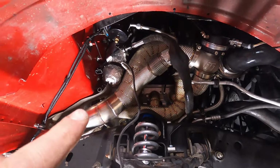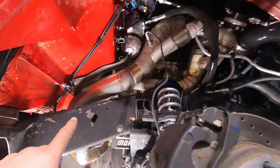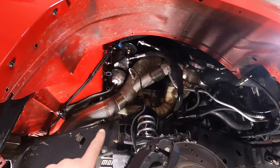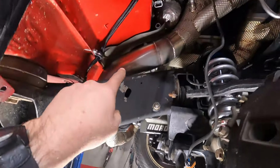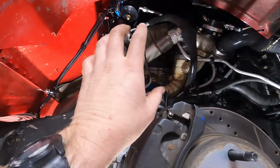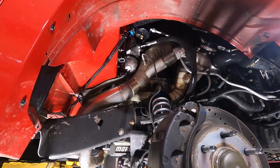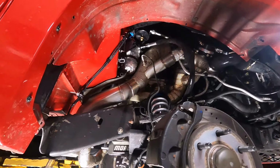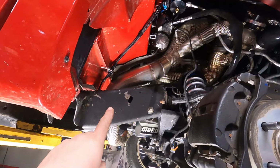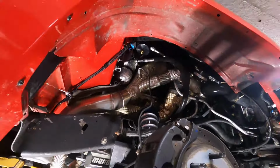All right, well, I got that pipe out. I got these two joints welded up, and now we gotta go down underneath. To get that pipe out, I had to unbolt this crossover pipe that goes up behind this one. And then I was able to twist and bend and finagle that downpipe out and get it out. And we still have to, well, you'll see here in a second.